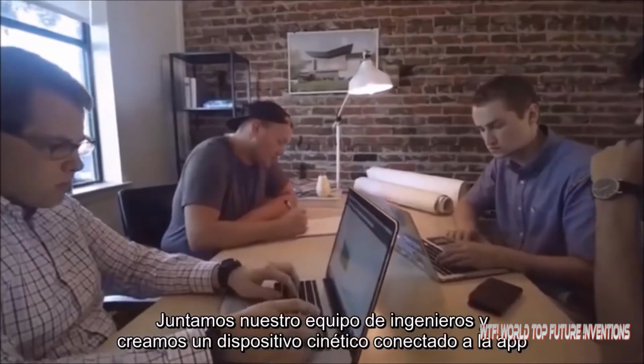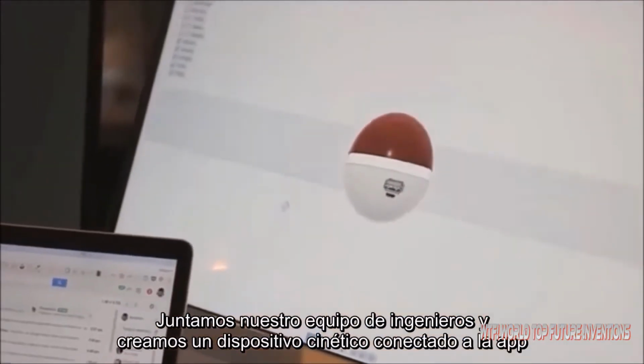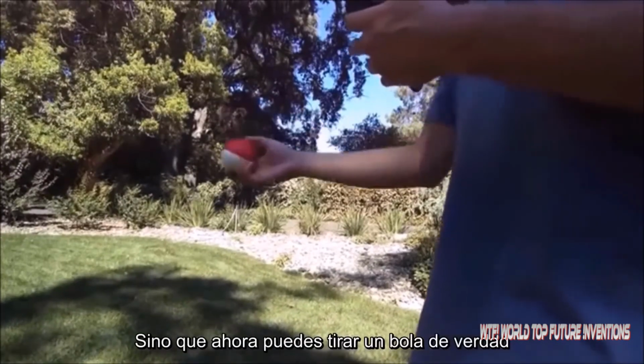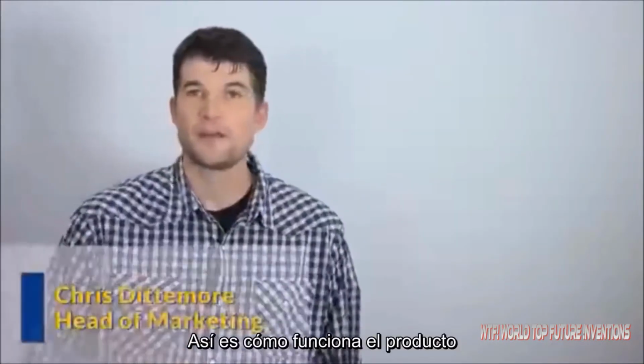So we got our team of engineers together and we developed a kinetic connective device that pairs with the app. And no longer do you have to flick your finger on your phone, but now you can throw a real ball and catch them the way they were meant to be caught. So here's how the product works.